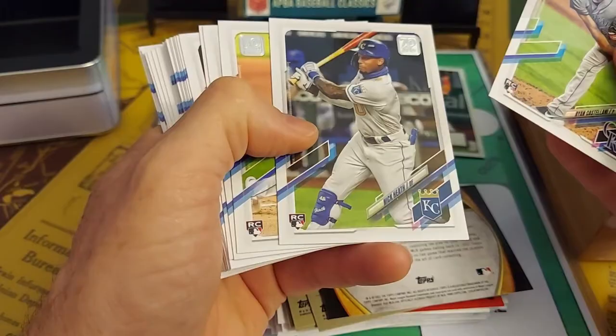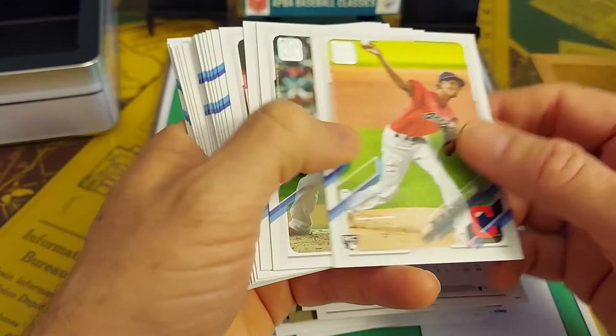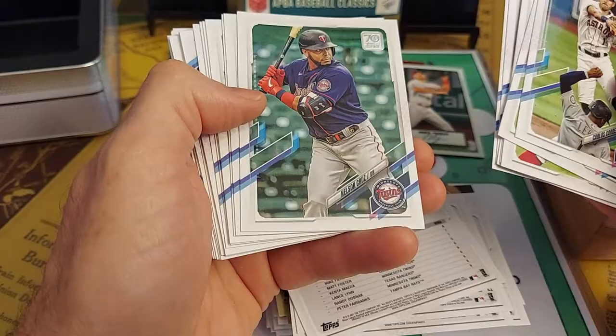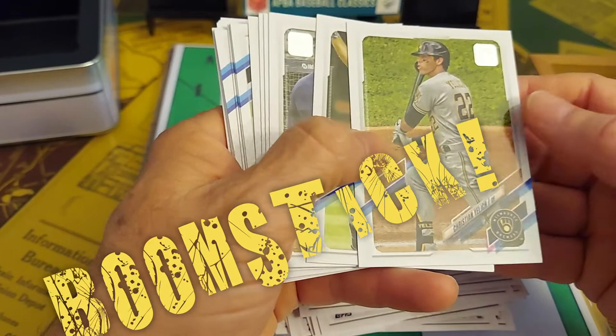Nick Heath, that would be a rookie card. I don't think he's going to get called up this year. Tristan McKenzie, don't have him. Shohei Ohtani pitching. He is in the base set of Topps Heritage, but I'll take any Ohtani card I can get hold of. Nelson Cruz will no longer be in that Twins uniform. He's going to be a Tampa Bay Ray.